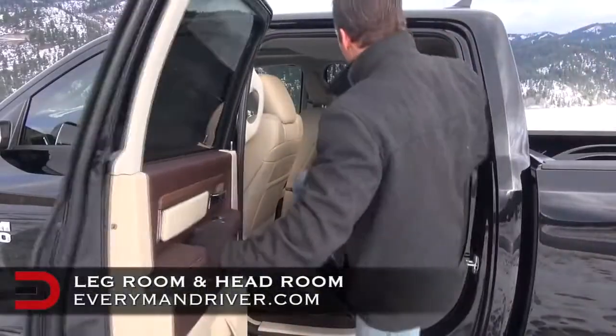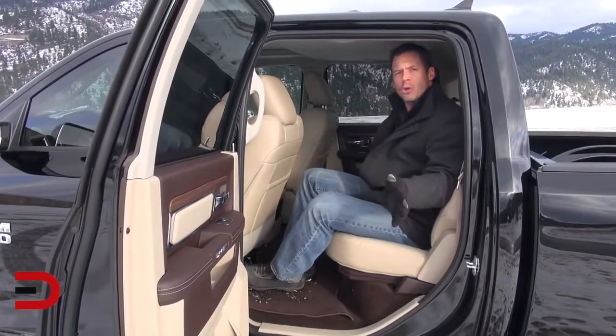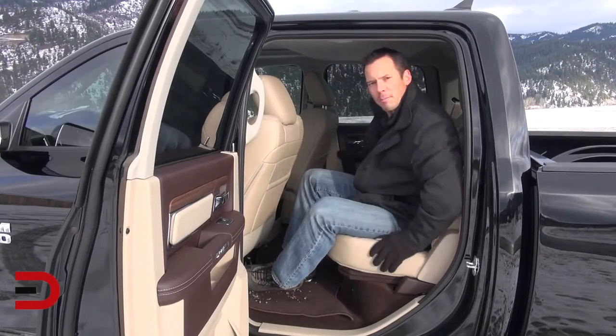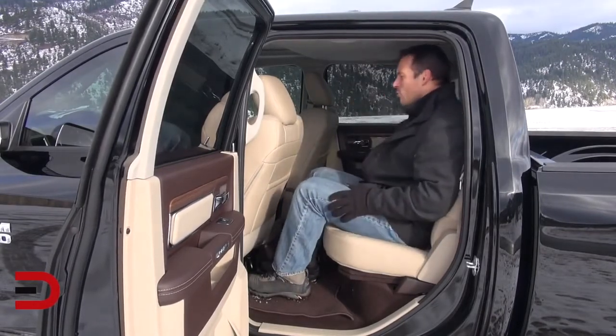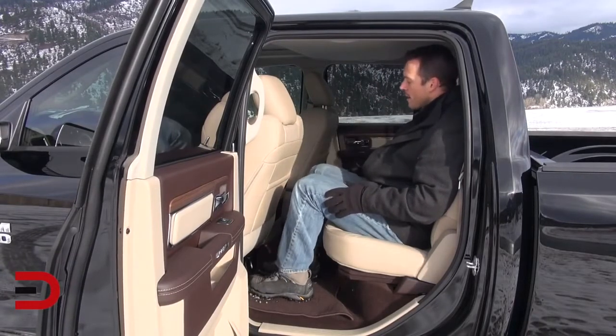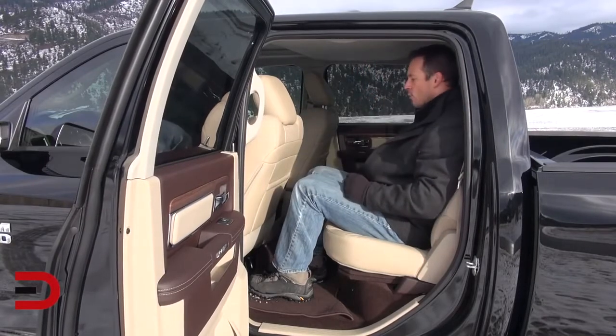Time now for some real-world legroom and headroom here in the back of the Ram 1500. The first thing you'll notice is how wide this door opens. What a great entryway. Good for those bigger fellas. As far as legroom here behind the driver's seat, this was my position as a driver, and this is how much room I have between my knees and the back of the seat. More than enough. I got a couple fists I could put right there.